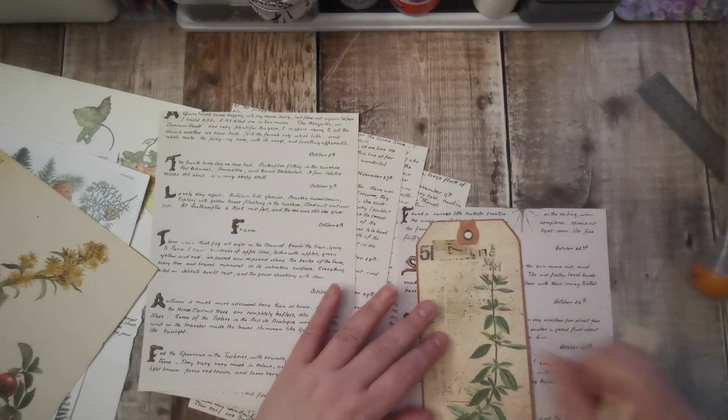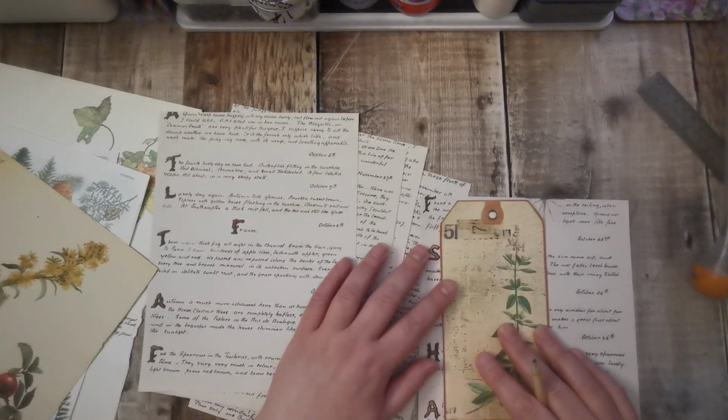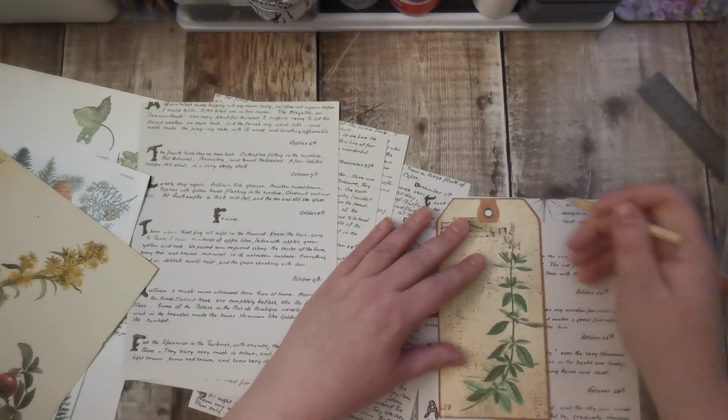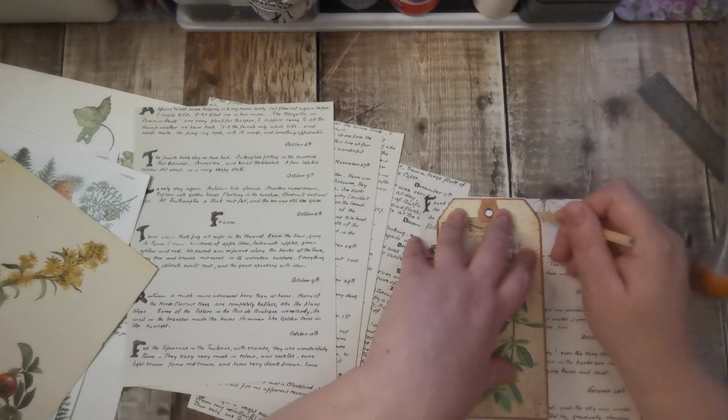Right, so because I'm not going to get a lot out of this, I'm thinking I might as well do this tag, because I don't want the end of, I was going to call it a crocodile.